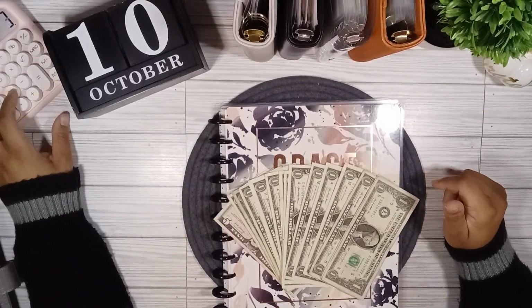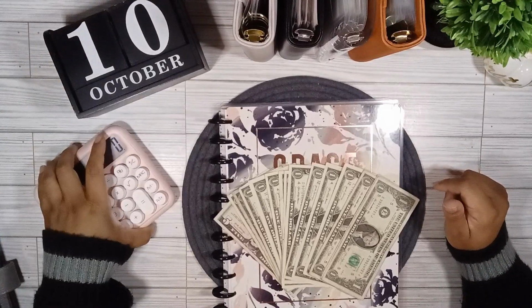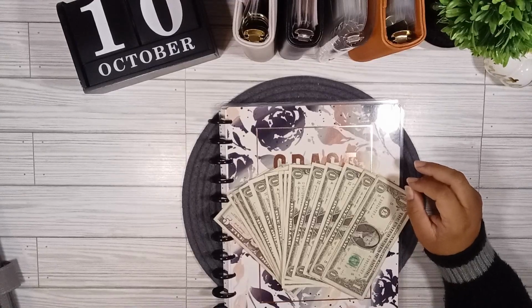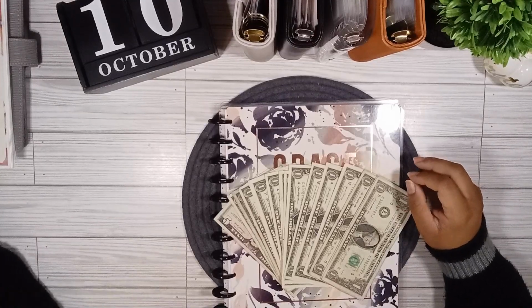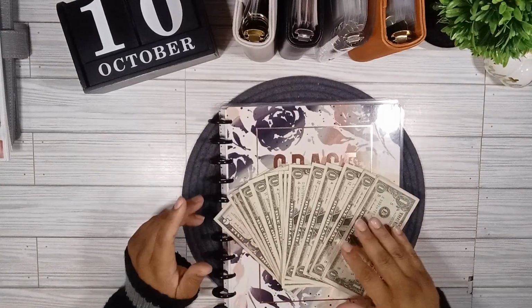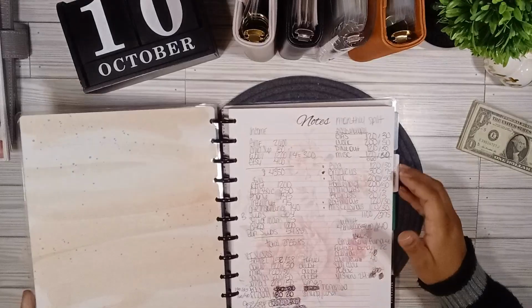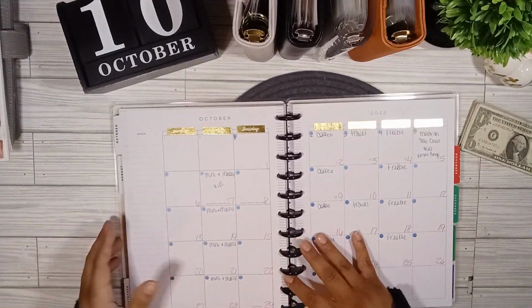Today we are going to be stuffing the travel box. I was trying to get it lined up, but today we're actually going to be focusing on just a few of the envelopes. We're not going to be doing the entire binder today, but I wanted to make sure that we stuffed it because I have a payment that I want to make at the end of the month towards the cruise. So let's go ahead and jump to the back.